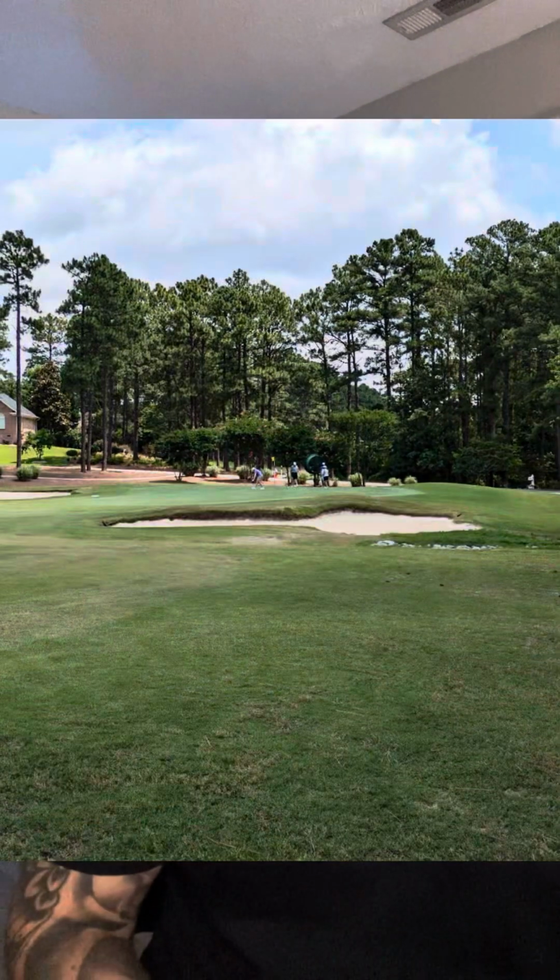I should add, Gates 4 is also a gated community as well, and they also have their own 18-hole golf course, which most of the neighborhood is surrounded by.